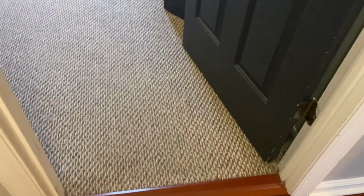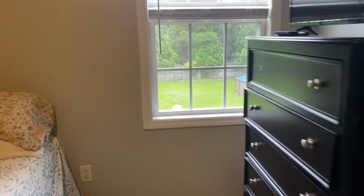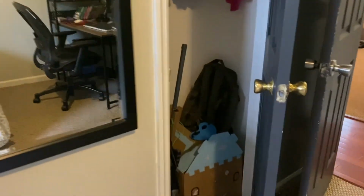Hit the other bedroom here, also with Berber carpet and painted doors. The color scheme pretty much is the same throughout the house. Nice high ceilings, and then the closet. Some shelving on the side there.